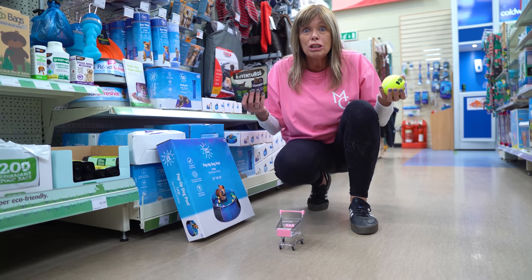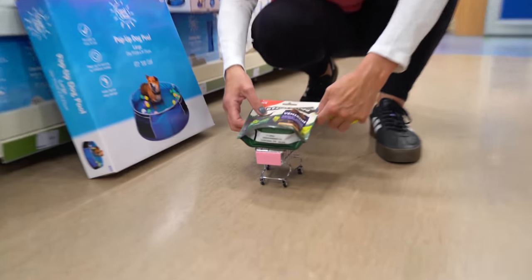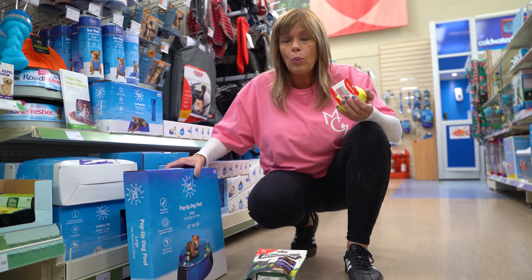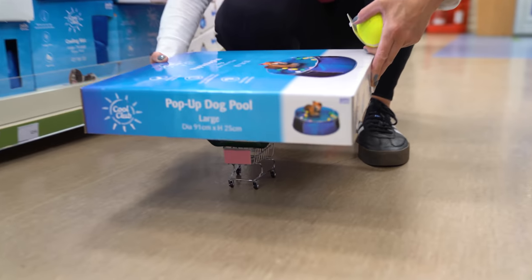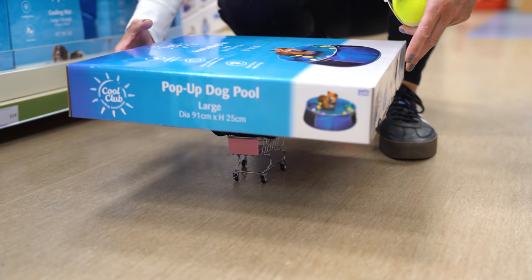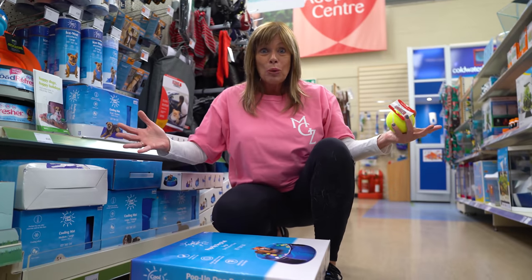This looks impossible. Okay, I'm gonna put the treats in first. That way they're staying. Now we're going to go for the massive pop-up dog pool. Will it balance on top? Puggo, I'm doing my best. Yes, it's worked. But what about the ball? How am I going to get that to balance on top?